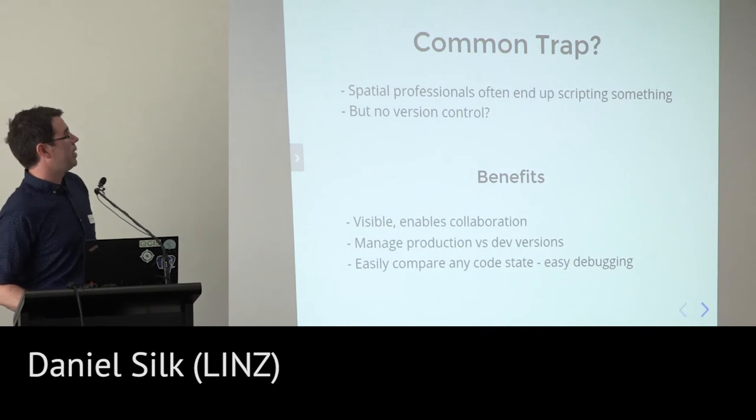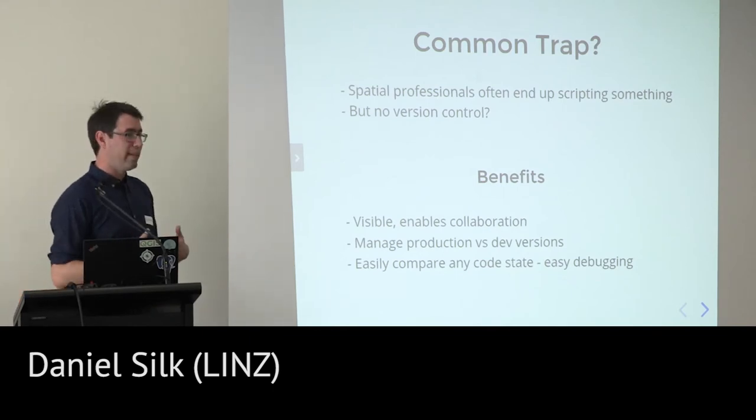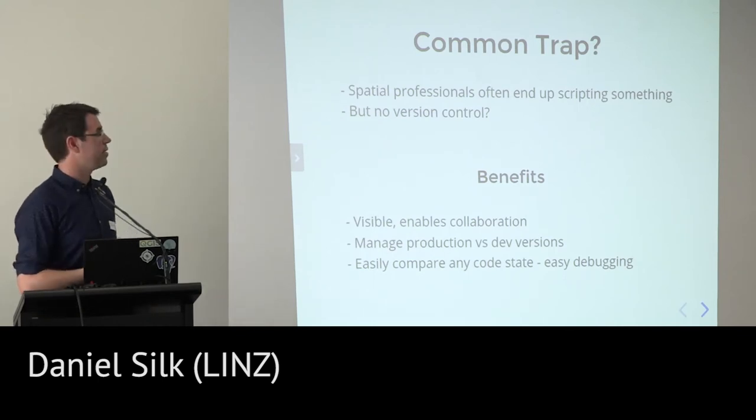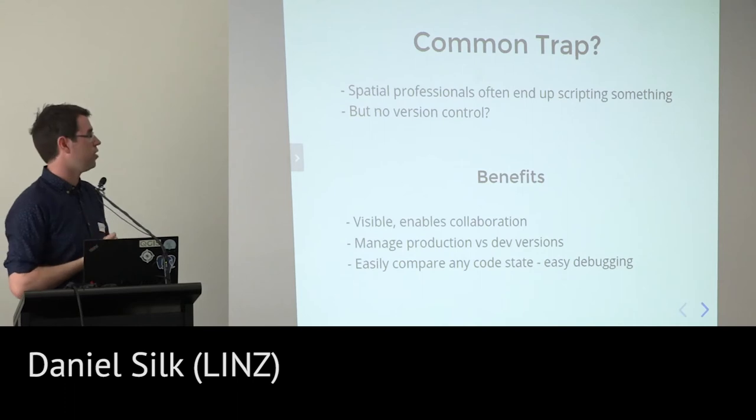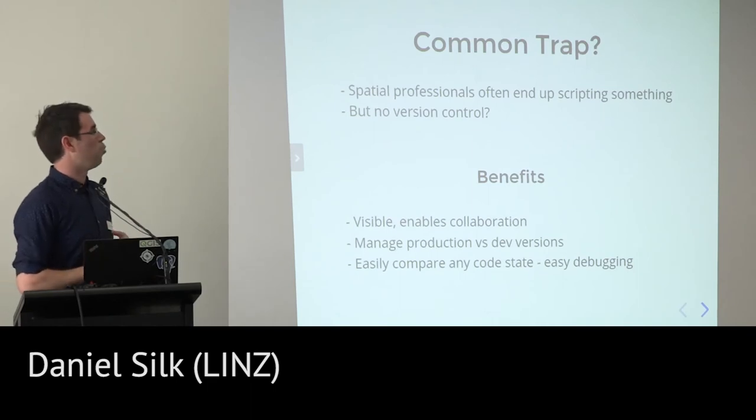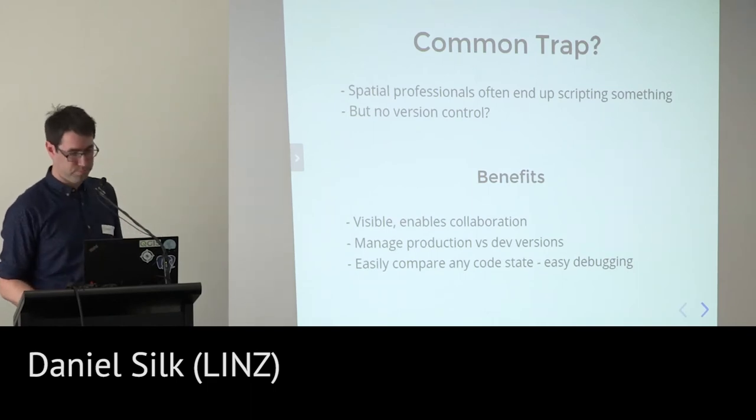For our team, we've been growing and being able to see each other's code and easily collaborate on it is fantastic. Managing production versus development versions, and easily comparing any code state so that we can see what's changed, why something might be failing, etc.